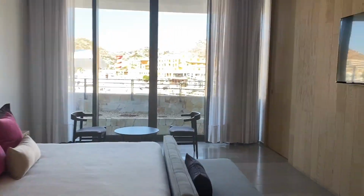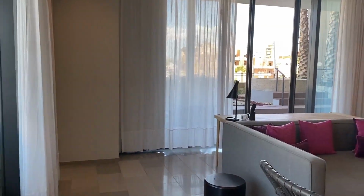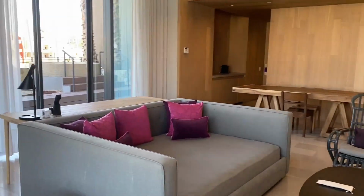And you can close the doors to the bathroom in this room. A lot of the other bathrooms here are an open concept. And how I mentioned, you can close off the door. We'll go out this side, open it up into the living room.